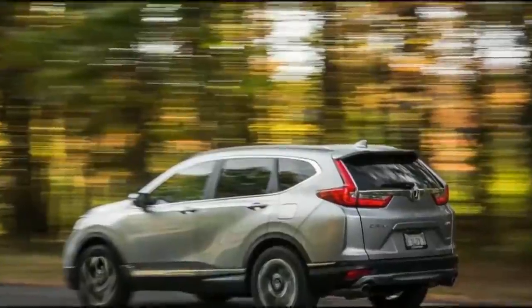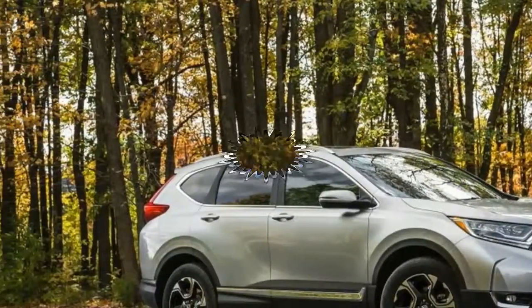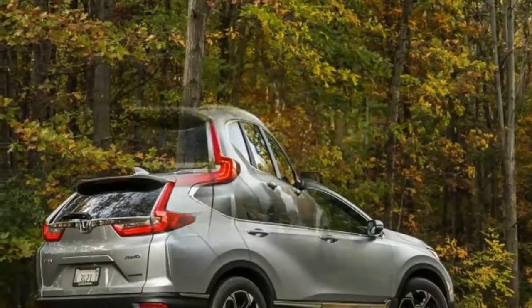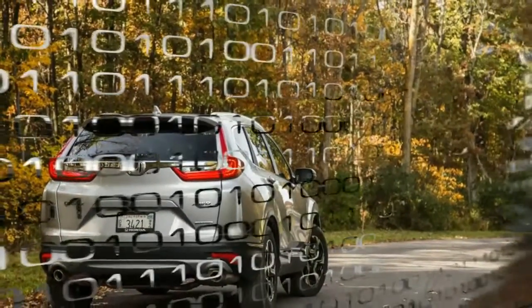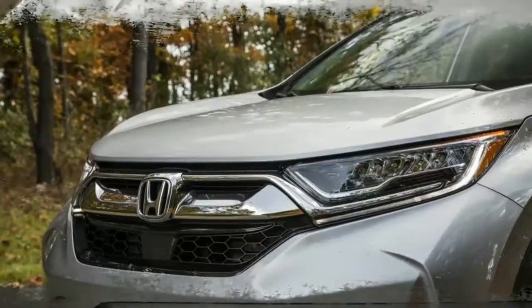Honda wasn't about to risk alienating buyers of its top-selling CR-V crossover. With almost 4 million units sold since its 1997 introduction, it's little surprise to find that the 2017 Honda CR-V, although entirely new, comes across as more of a thorough remix than an entirely new composition.